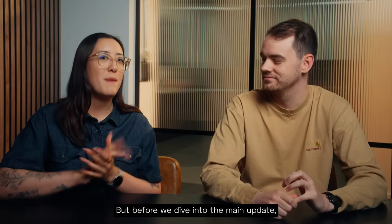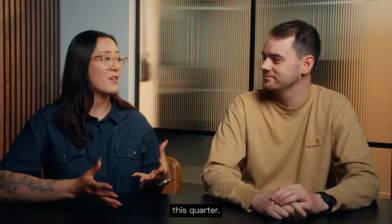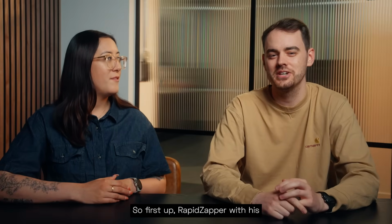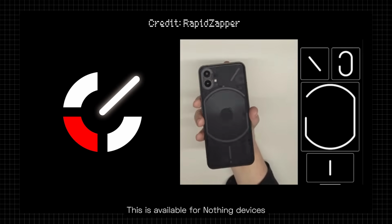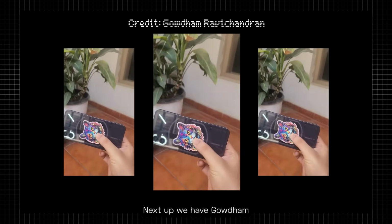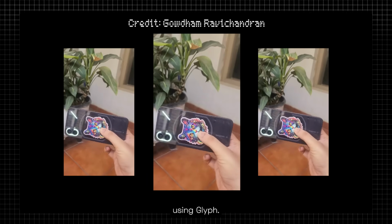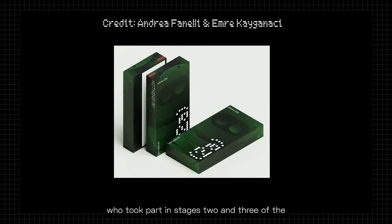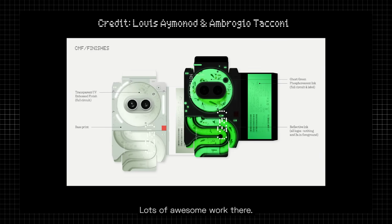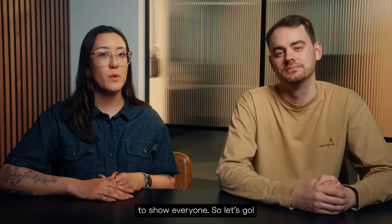But before we dive into the main update, I think we should give some shout outs to community members who've been creating some great work this quarter. For sure. So first up, Rapid Zapper with his Memory Glyph game. This is available for Nothing devices on the Play Store. Next up, we have Gowden with Nothing Gyro, a device tilt sensing app that visualizes using Glyph. And finally, a shout out to everyone who took part in stages 2 and 3 of the Community Edition project. Lots of awesome work there. Speaking of the Community Edition project, we have loads of behind the scenes to show everyone, so let's go.